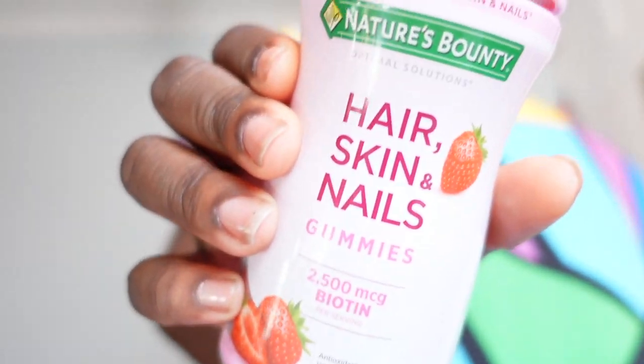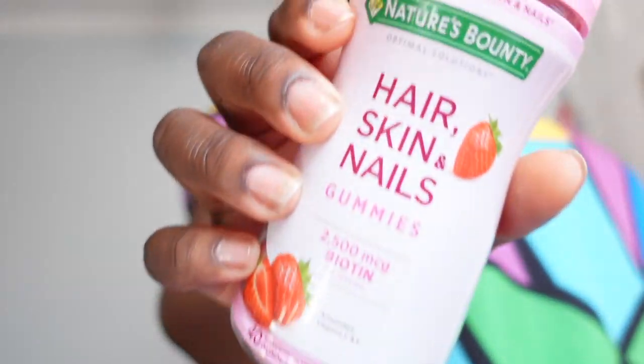Oh, let me tell you guys about these gummies that I've been using to grow my nails and everything. It's called Hair Skin and Nail Gummies by Nature's Bounty. It's really been working. I stopped taking them and my nails just reverted. Hello, that's why vitamins are good for you, because it helps. My nails just grow out evenly. I also use nail hardener and a nail growth serum on my nails.